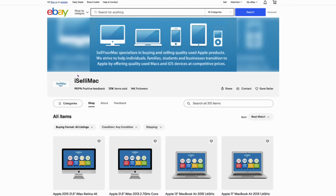All right, number 2 is going to be my favorite, probably the one that I've used the most, and it's going to be eBay, but hold on a second. Before you go there, let me just show you why I like this, all right? There's a store on eBay called I Sell iMac, see it right here? So that's what I'm saying.